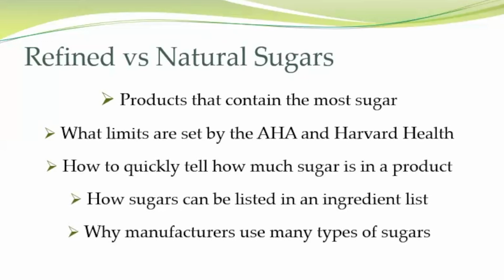And you'll also see how sugars can be listed in so many different ways on an ingredient list. In fact, I show a cereal in the course that has 12 different types of sugar in it, because they don't want to list sugar as the first ingredient. Remember how ingredients are listed by weight? So manufacturers don't want to put sugar as the first ingredient, so they'll break it up into different types of sugar to get around that.